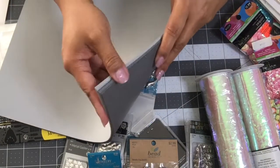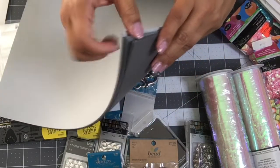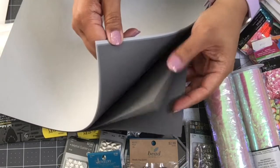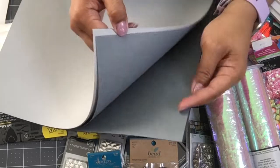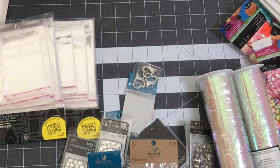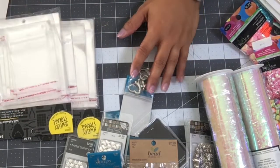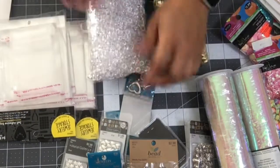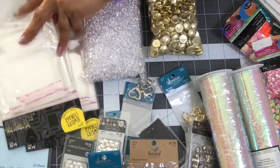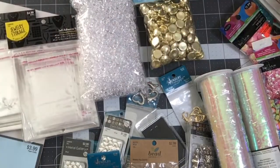So I picked up a few shades of gray. Like we were just making my dad's Father's Day card. So I picked up these shades of gray. The dark, the medium, and then the light gray. They did not have any kind of those diamond embossed silver papers. So yeah, that's all. That's it, guys. I did some beautiful damage to Hobby Lobby. But it's everything that I really need right now.